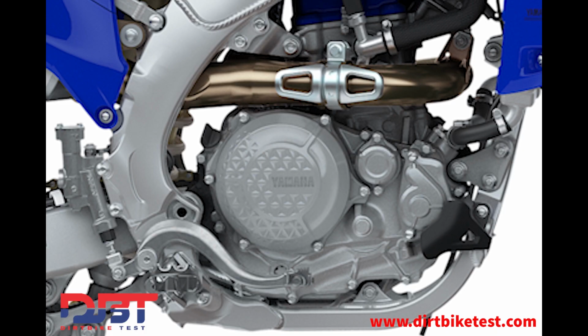Inside the engine, it's still a cable-actuated clutch design, but the coil springs have been replaced with a new diaphragm spring that integrates the primary gear and basket into a single steel unit. This has been very common in European-built engines for a long time and definitely has some advantages in weight and size. The result is a more compact, lightweight, and durable assembly.